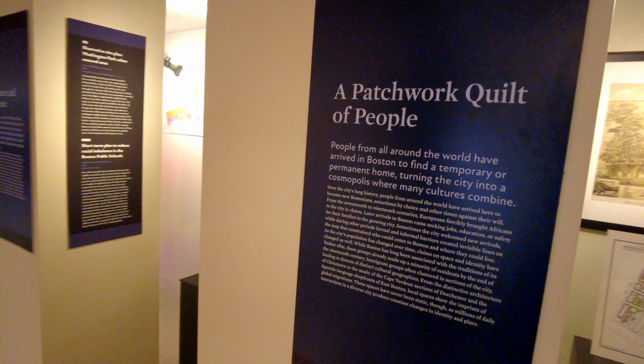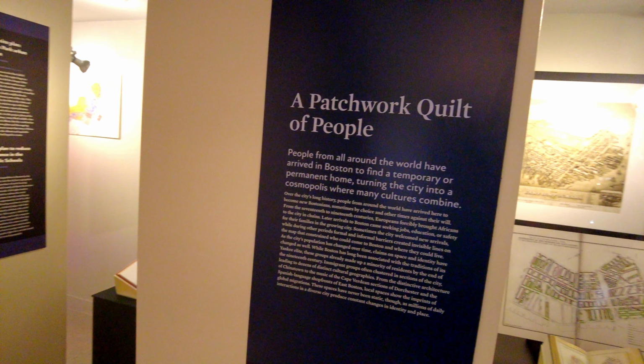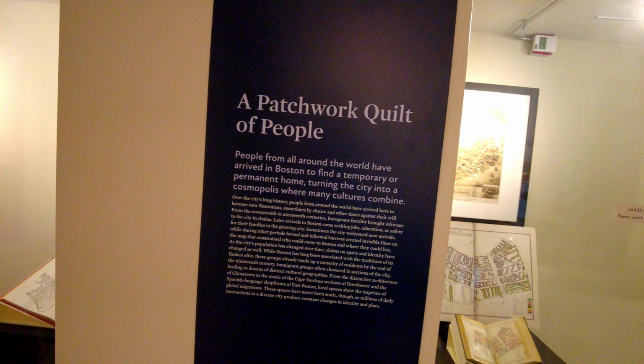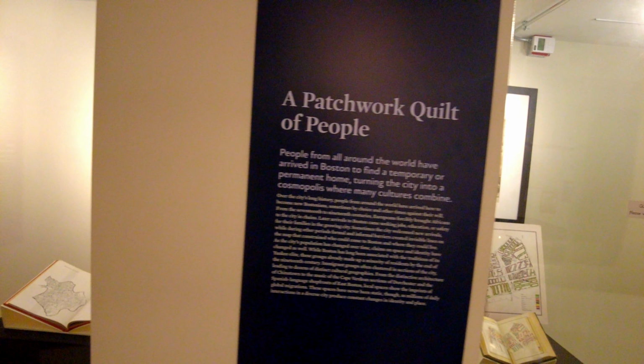People from all around the world have arrived in Boston to find a temporary or permanent home, turning the city into a cosmopolitan place where many cultures combine. Boston's history, shaped by diverse arrivals, includes forced African migration in the 17th to 19th centuries. Later, people came for jobs, education, and safety, altering the city's landscape.